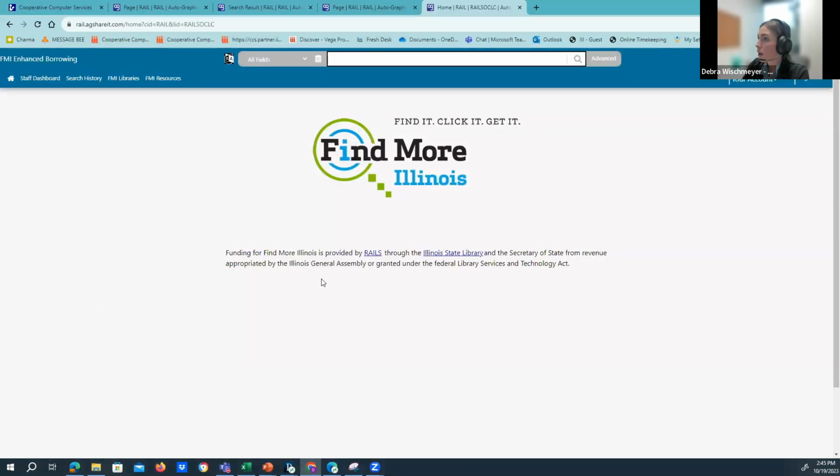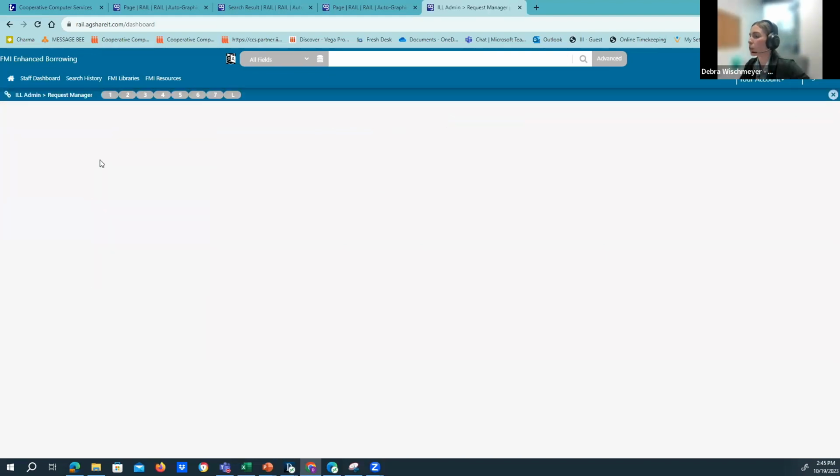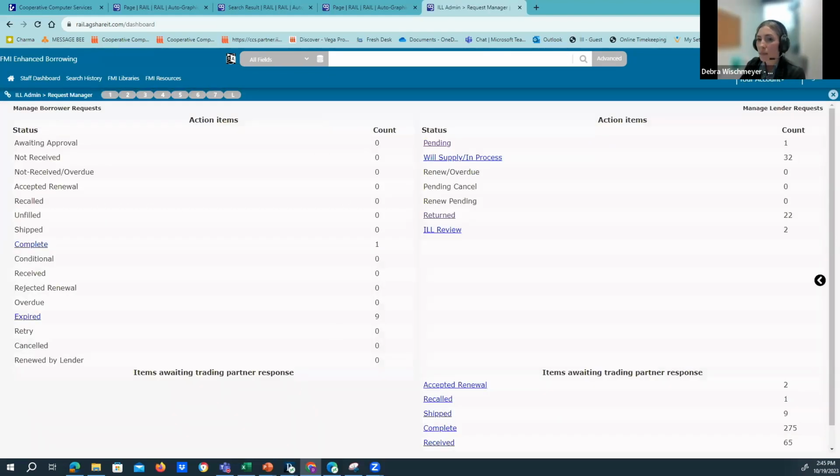So I'm going to hop over to SHAREit and show you what that looks like here. Again, circulation staff have pulled that item as part of their normal pick list processing. It's been identified as a Find More Illinois request. So I'm going to open up Find More, and I'm going to open up the request manager. We had previously been working on this borrower side, but now we're going to shift our focus to the right side, which is our lender request.